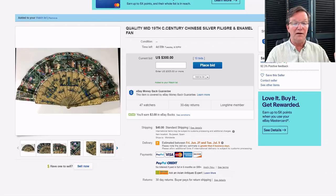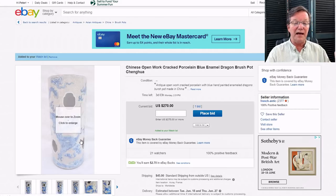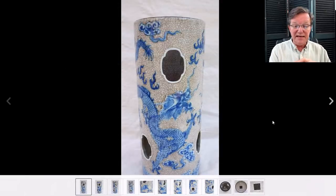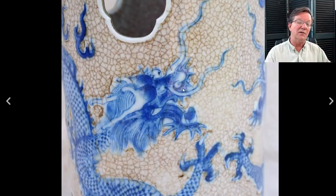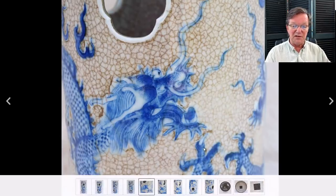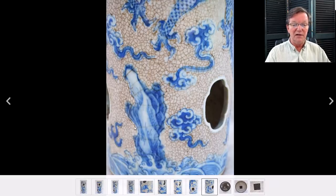All right, and then on to this very nice-looking hat stand. This is a late 19th century hat stand, but I found that the dragon on this is just beautifully done into the crackle, and you notice how they did a very good job of keeping the crackle out of the blue and white area. All right, it shows up in the wisps of the whiskers and so forth, but the rest of it is pretty much out of it. There's a couple of broad crackles here, but not the fine crackle, which can be disturbing to see. It sort of distracts your eye.